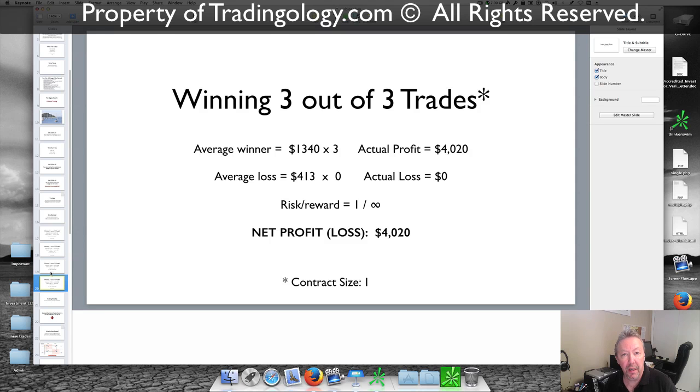And the average winner, again, is $1,340. And if you have 3 winners, your actual profit is going to be $4,020. Your average loss is $413, but you had no losses because you won 3 out of 3. And so your risk to reward ratio is really 1 to infinity, but of course it's not infinity. But the net profit and loss is going to be $4,020 just on 3 trades if you get 3 trades in a row. Again, it's with 1 contract size.